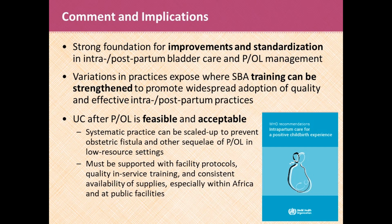So in summary, ensuring evidence-based clinical protocols are up to date, that all staff are aware of them, especially new staff, and systems for providers to consistently perform to standard are improved, will contribute to improved care.